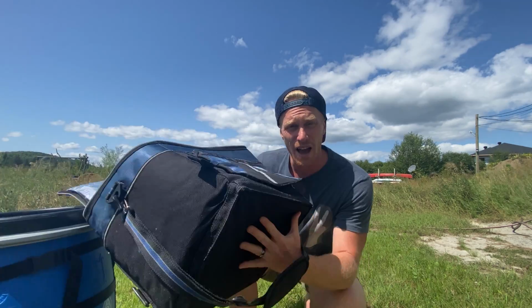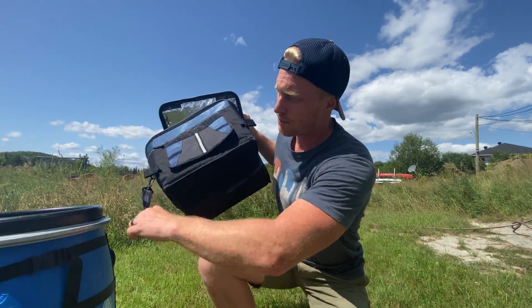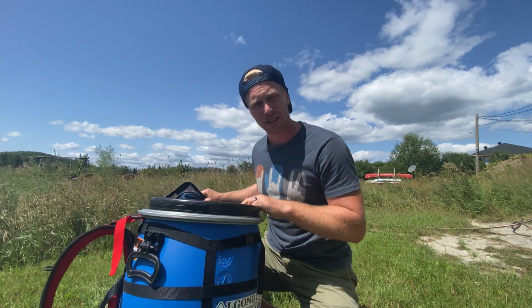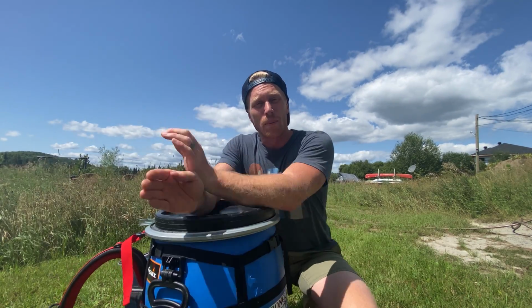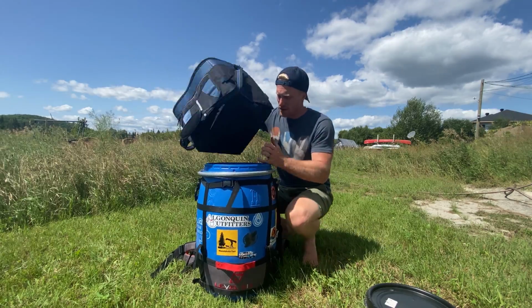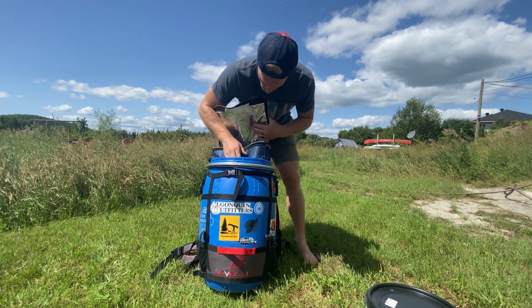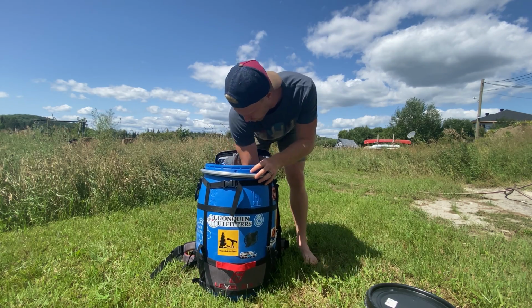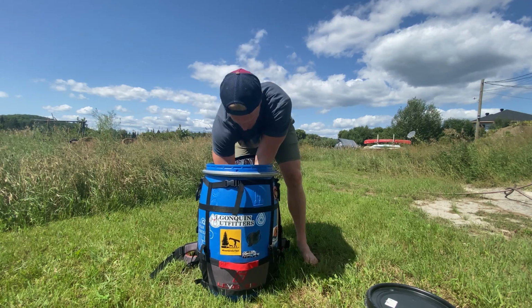But the way I have found myself to be able to really extend the life of all that food, I have this really old cooler that is not ideal for a barrel. Barrel coolers do exist, and I do recommend, if you don't have a cooler that fits in your barrel, to buy the actual barrel cooler. But for me, this cooler actually does fit in the barrel at the bottom, and because it's a soft shell cooler, I can make it fit all around at the bottom to maximize my space.